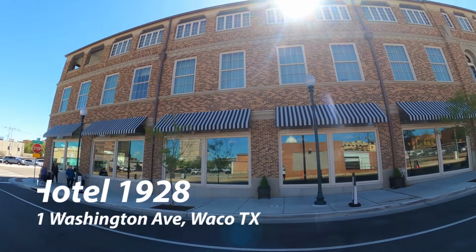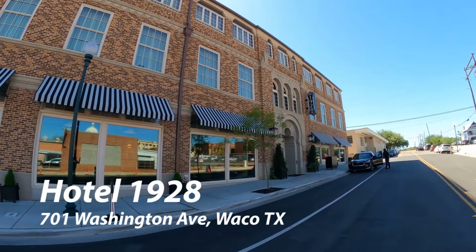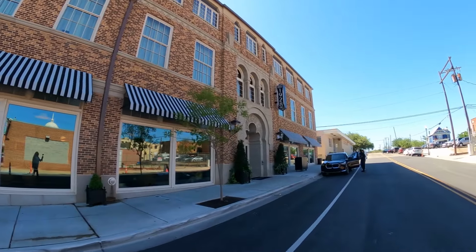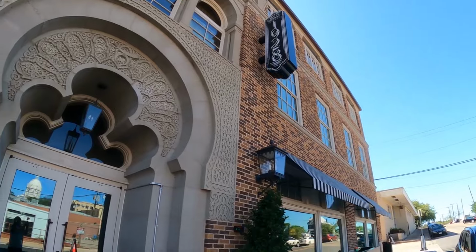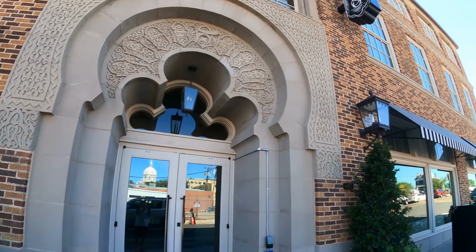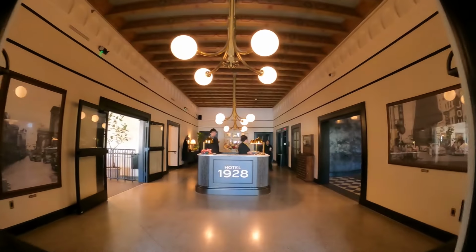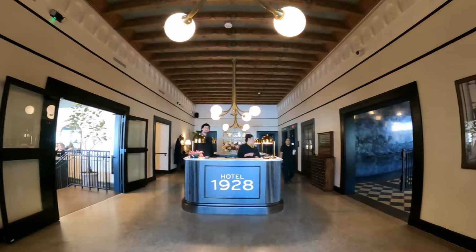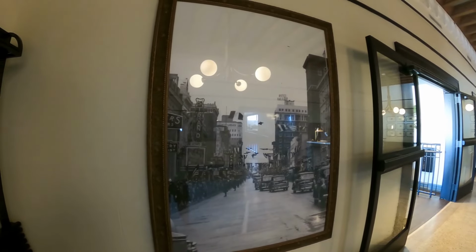Now this is the Hotel 1928. And if you follow Chip and Joanna Gaines, this was their hotel project. A beautifully restored building. The dining area has thick marble tables. The architecture is amazing. Yeah, it's a very elegant looking building. This is what you see when you go in. They have valet parking all around. And just inside the door they have a couple of pictures of what Waco once looked like.